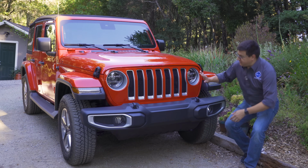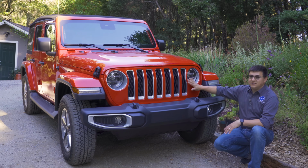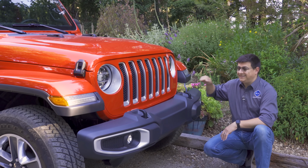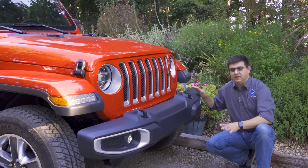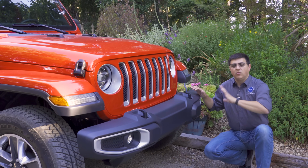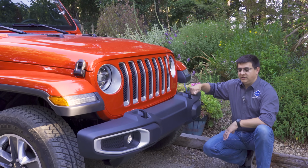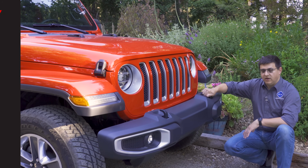Up front, this still looks just like a classic Jeep. Jeep has done an excellent job at keeping this generation of the Wrangler still looking like a Wrangler. The front bumper is very separate from the body. It's easily removable, easily replaceable. A lot of things about the Wrangler were definitely designed with customization in mind, whether those are parts from Jeep themselves or parts that you'll buy aftermarket. If you're wondering, there is a metal bumper underneath this plastic wrap, so don't worry about that, and that's how it supports these large tow hooks right up front.